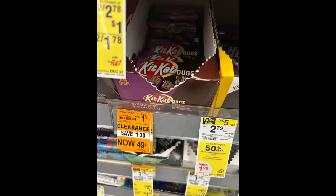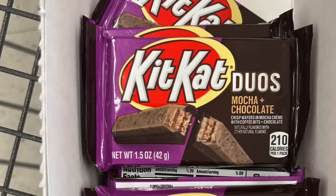So this is one of them. It is the Kit Kat Mocha Duo. It's been on clearance for the longest time, and now it's 49 cents. We have an IVC coupon that's making them all free, and we'll just jog through that in a quick second. There's also a Reese's potato chip one that's also tagged at the same price. And then this one. So look for both. And if you find both the Reese's and the Kit Kat, the coupon will attach to both.